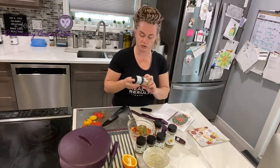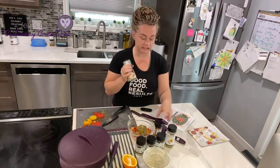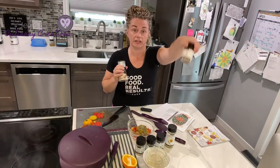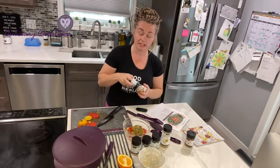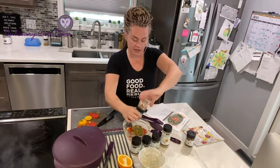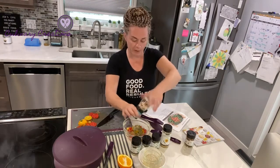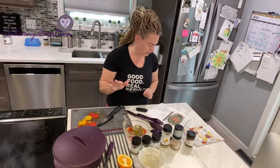I actually make up a chili garlic sea salt using our plain sea salt and our chili flakes and garlic. So I add our chili flakes and garlic to regular plain sea salt to make a chili garlic sea salt. It's my absolute favorite. So I'm going to add that in there. You can also add pepper if pepper is your thing. Pepper is not my thing, so I'm going to leave it out.